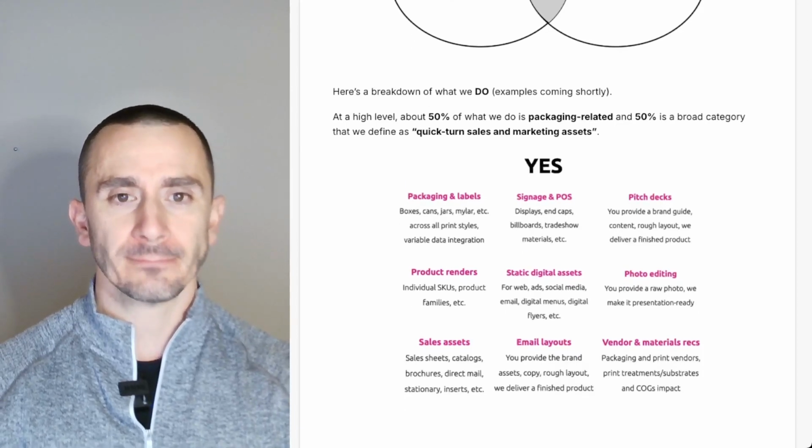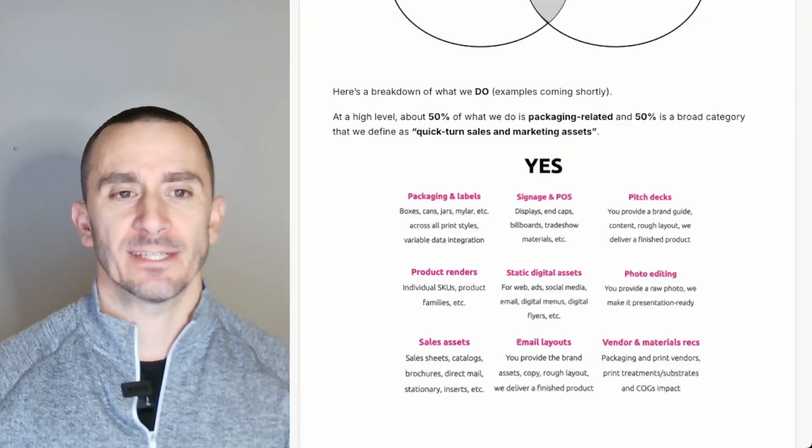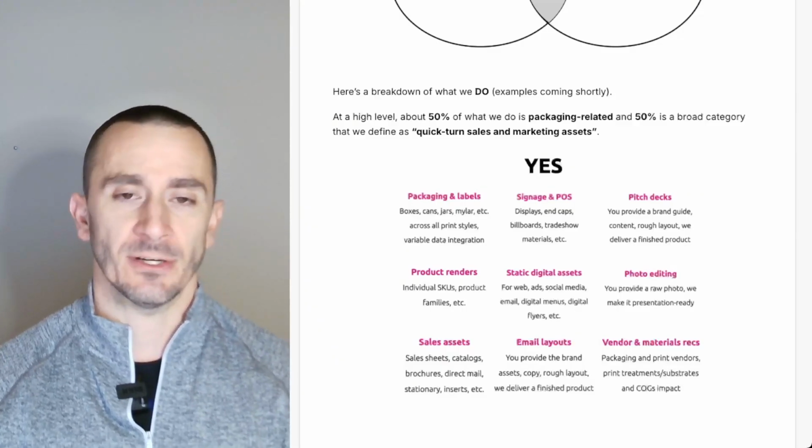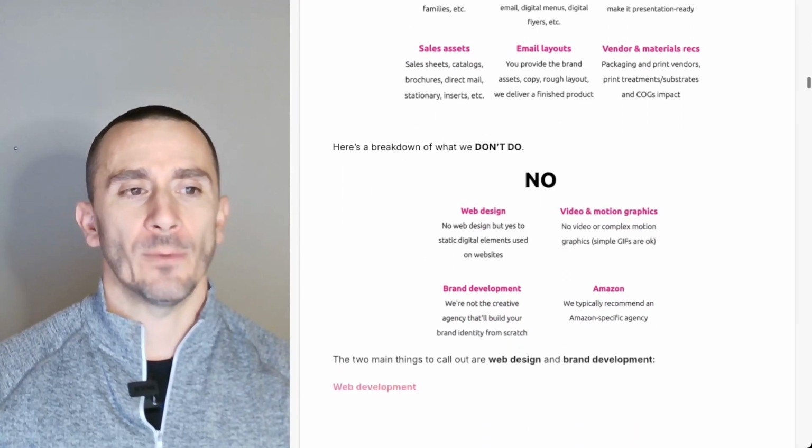So here's a breakdown of what we do, and I'll walk through some specific examples here in a minute, but at a high level, about 50% of what we do is packaging related, 50% is a broad category that we define as quick turn sales and marketing assets. On the other side, here's a breakdown of what we don't do.